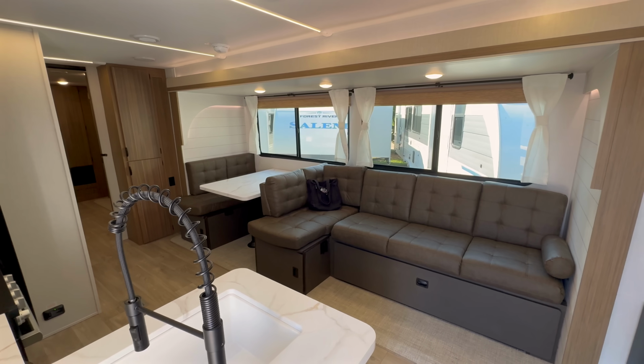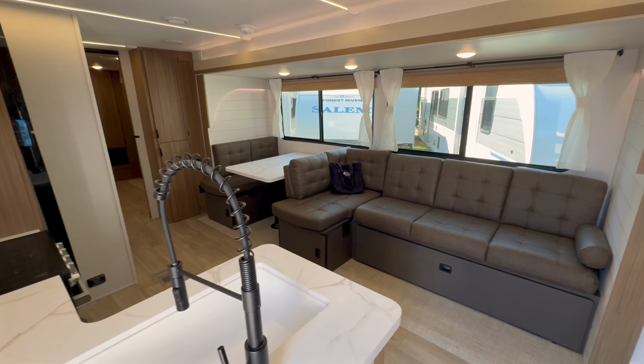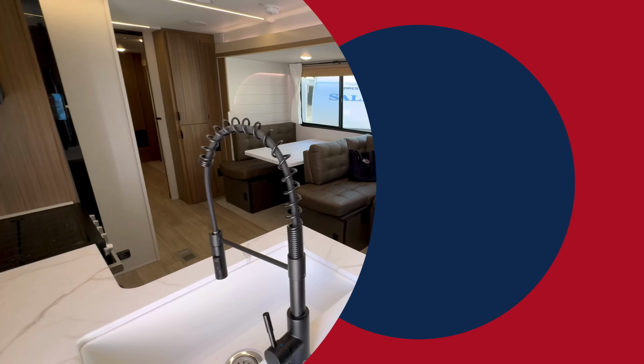Great 31KQBTS from Salem, tons of space, just lots of places for y'all to hang out. Y'all, what'd you think of this 31KQBTS? Room for everybody, big dual opposing slide bunk room, just so many great features.